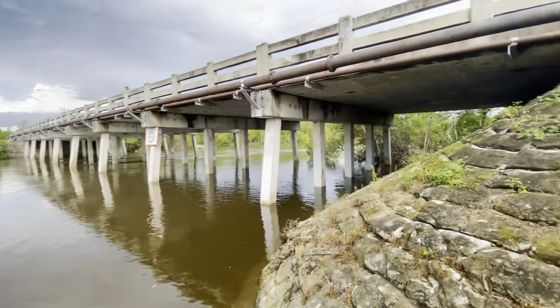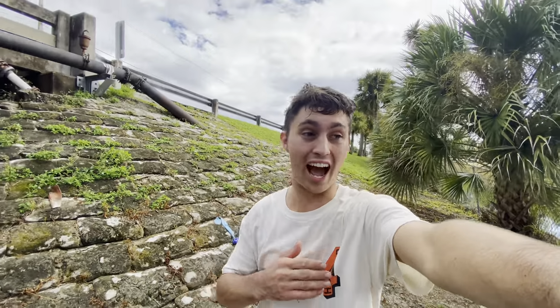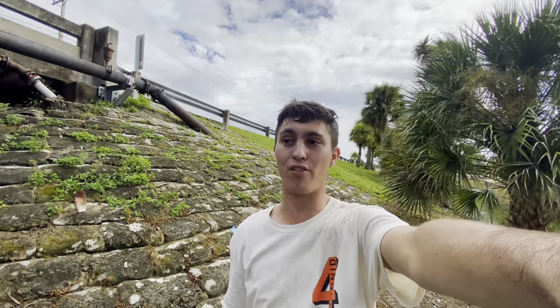Dakota, they're jumping over there. There's huge bull sharks in this canal. I never knew that there's bull sharks in this freshwater canal. Like, check this out. Oh my gosh. We just got destroyed by a monster, 5 foot one.